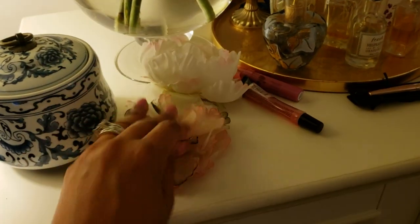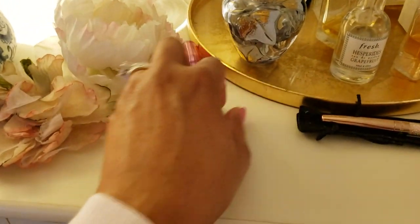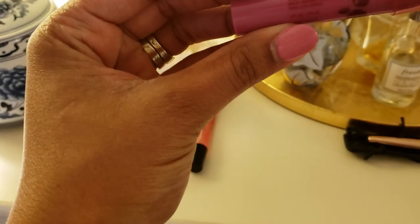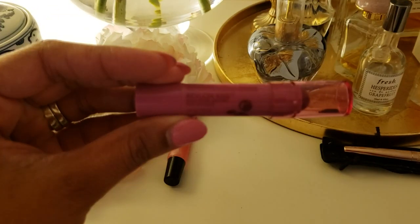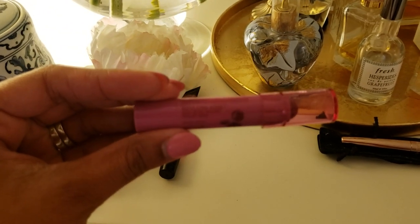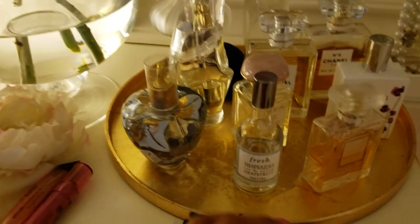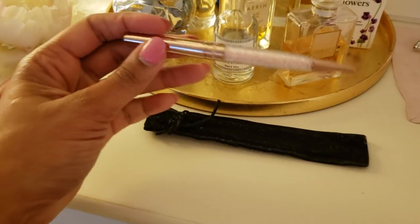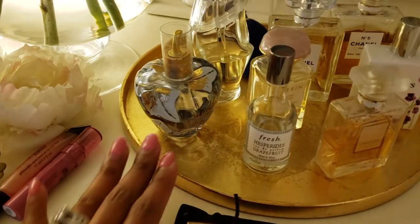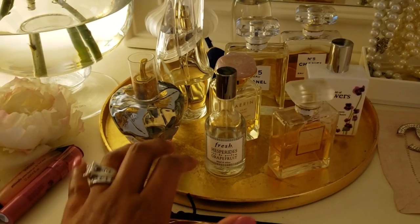One of my little floral brooches. That's just an extra flower. Chapstick. You guys, I actually just found this yesterday at Walmart when I was running errands. This is the Revlon Kiss Chapstick for $3 in berry. And it's actually pretty good at Walmart. They have different flavors. This is my Swarovski pen. I know I'm saying that wrong, but I've had that for a couple of years. This little gold tray I found at the Goodwill like 7 years ago for just a few dollars.